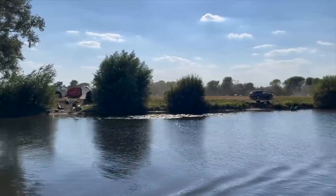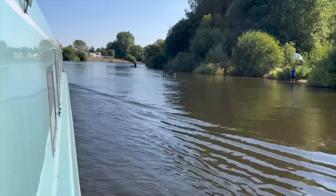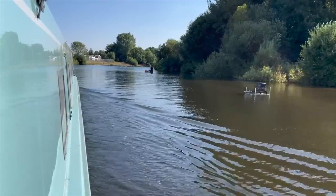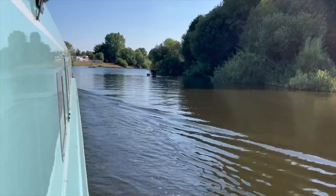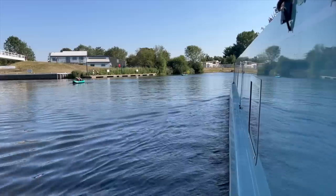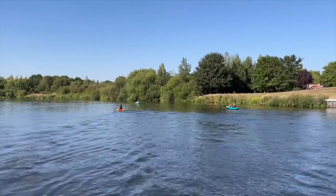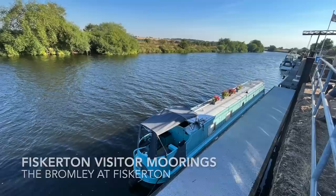Trying to get footage of the hay baler, which was fascinating to watch. After a long 9-hour cruising day covering about 29 miles, we stopped for the evening at Fiskerton visitor moorings, which are right next to the Bromley pub.